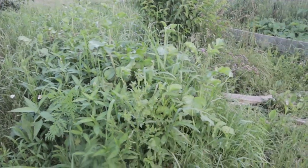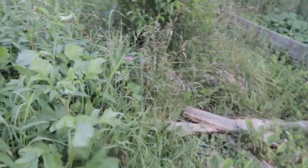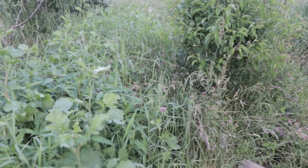That needs to get weeded. I see some radishes in there. I thought I had some squash coming in there. It's so hard when you're trying to keep up this time of year, especially since we have been getting so much rain. It's not even funny. I think every day it rains at least a little bit.